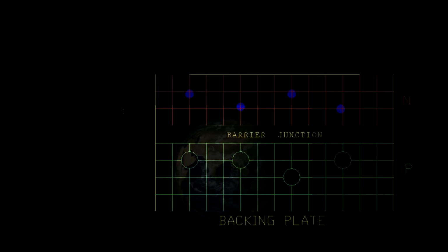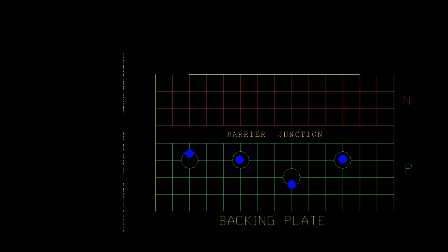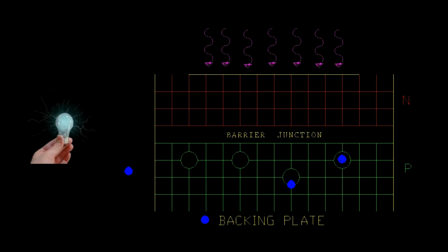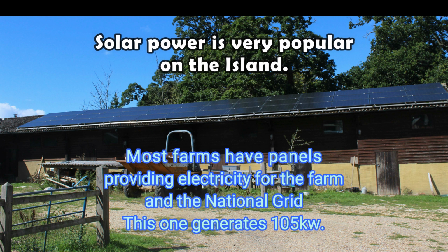Okay, now the science bit. When light hits the top layer of a solar panel, electrons are released and pass through a one-way membrane called the barrier junction. The electrons continue to build up on the lower layer until they spill over and enter a cable, producing current which can then power any electrical device. The electrons then return to the top layer to start the cycle over again.